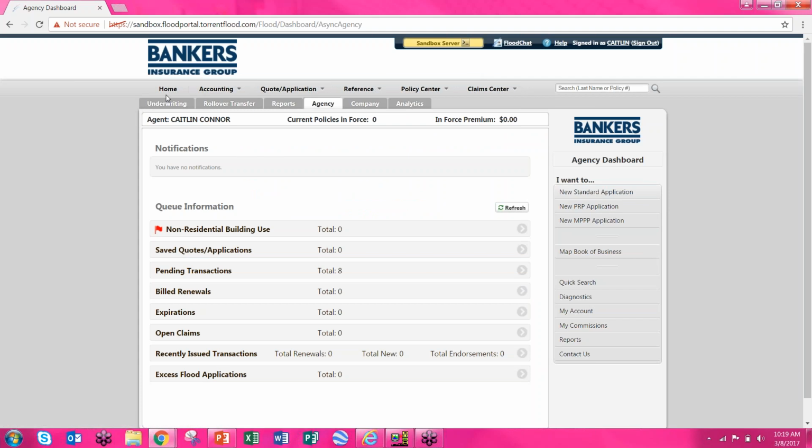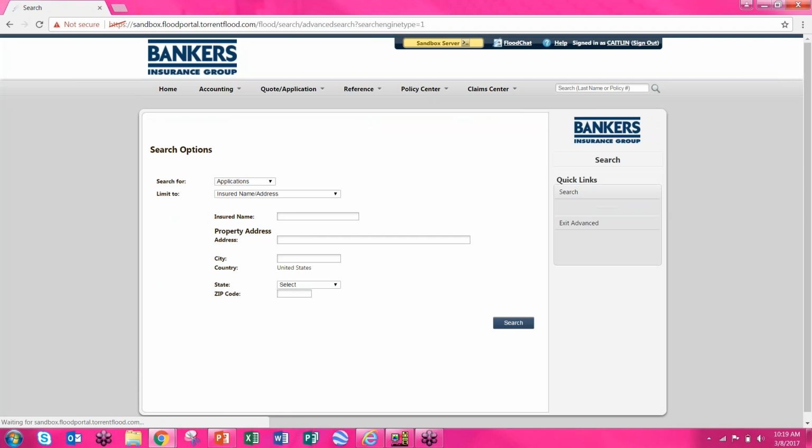Okay, so here up at the top, anytime that you're anywhere in our system, or even in a quote or policy, if you hit home, it'll take you back to this page. You do not have the accounting screen, as that is for our internal use only, but you do have the quote application screen, which will allow you to pull up a quote through Resume Existing, which will take you to the quote that you're completing, and you can search by the quote number or the reference number, the address, or the insured's name. It'll also allow you to search by other information. So anytime you want to search or pull up a new one, you can do it there.